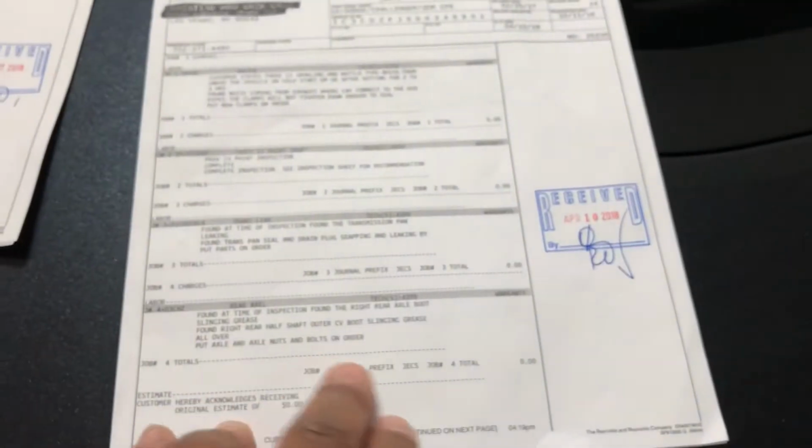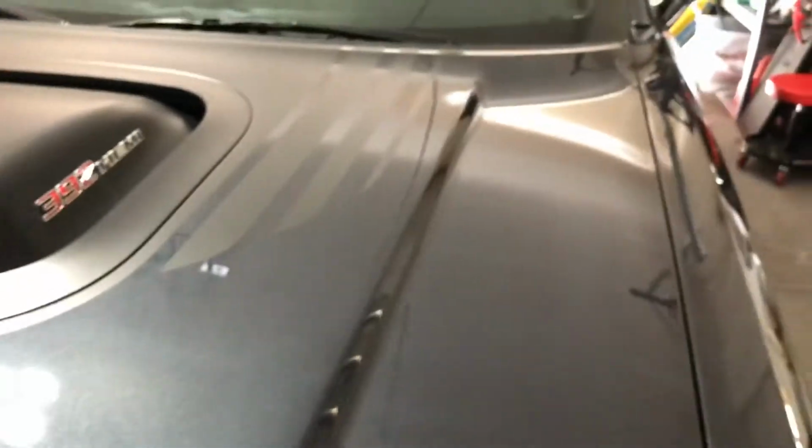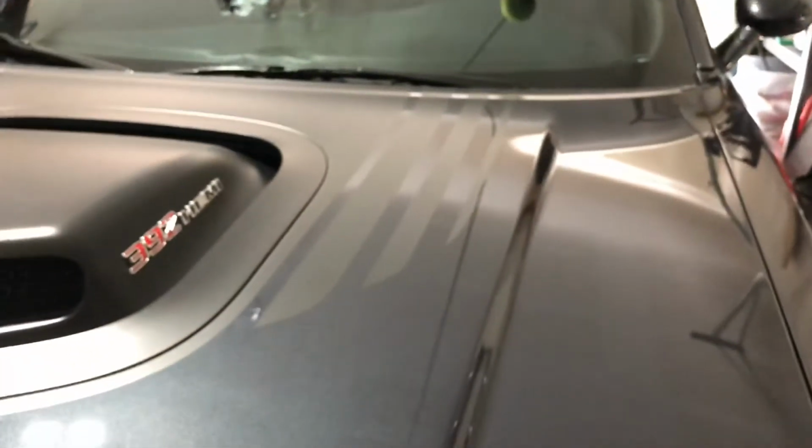And it's weird because I parked Sapphire here in the garage, and she gets parked in the same spot every day. I have no signs of leaking here, so I thought that was kind of odd that they found that problem. But it's a good thing they found it, because otherwise I wouldn't have known I had a leak back there, because it's not dripping on the ground and making a puddle.